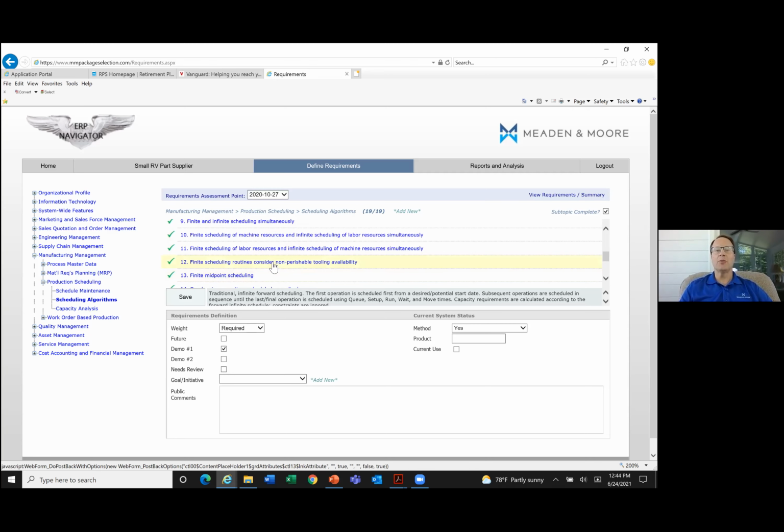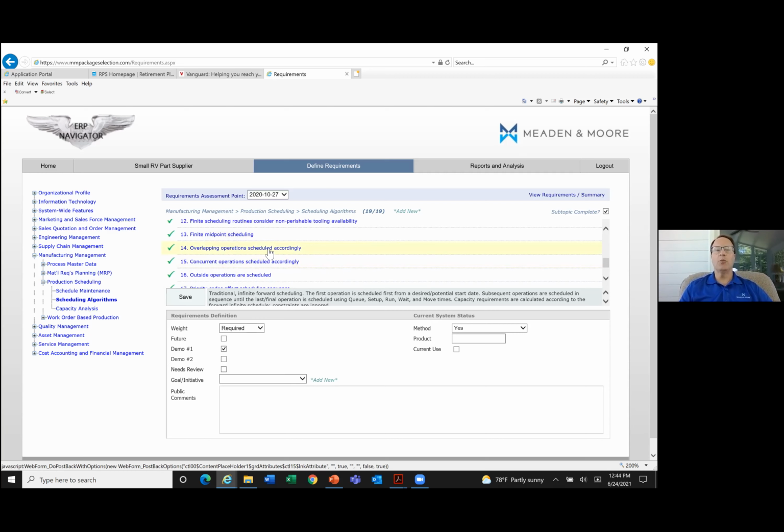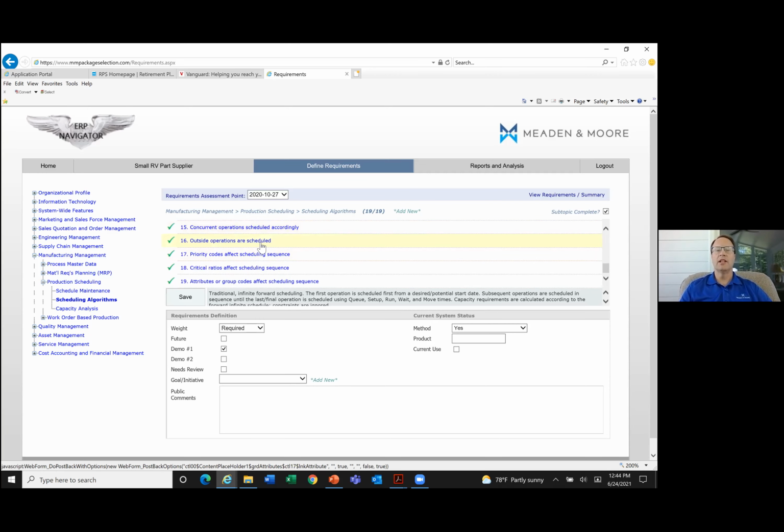Can our scheduling routines include non-perishable tooling such as gauges, fixtures, molds, dies? Sometimes the machine is available, but the darn die isn't available. And in some environments, that's just as important. And then I think we get into midpoint or theory of constraints scheduling, and then whether you need overlapping or concurrent scheduling algorithms.